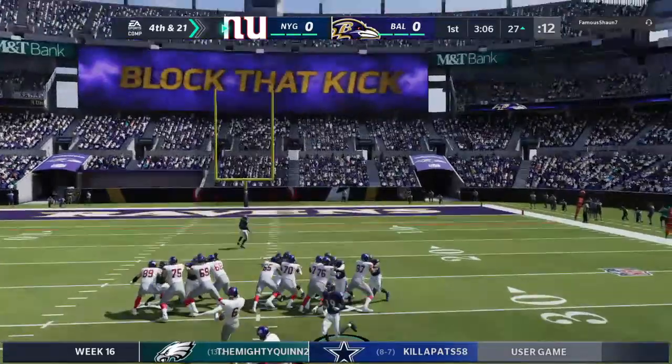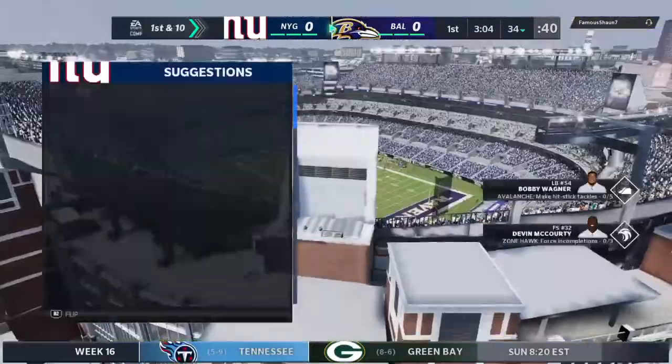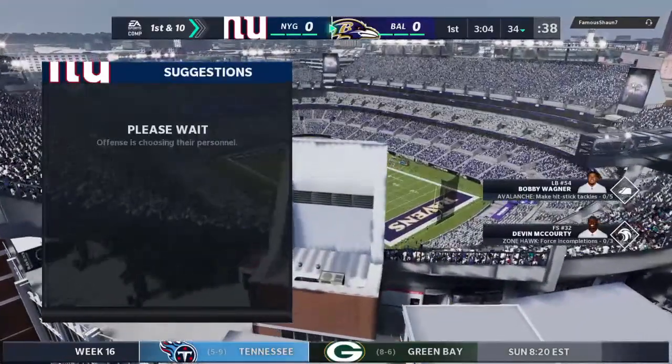Oh my God, I lagged. Oh my God. Missed it. He did. He missed it off to the right. No good. Yo, I hate field goals with a burning passion.